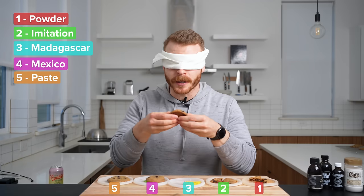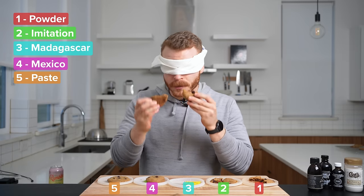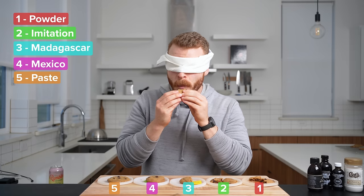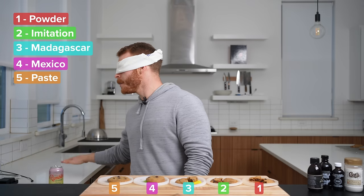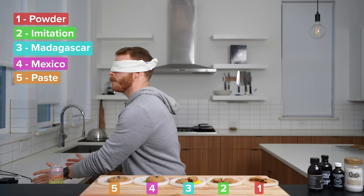Okay. Cookie number 3. Smells like a cookie. Pretty neutral tasting. I still think number 2 has like a deeper depth of vanilla flavor coming through on it.